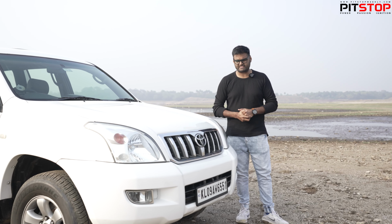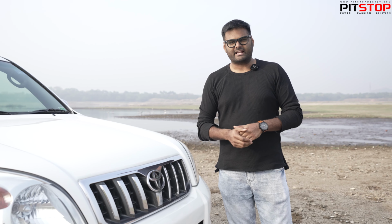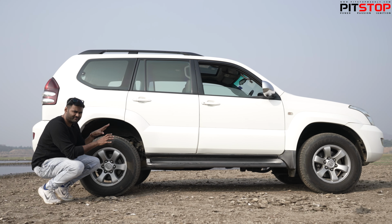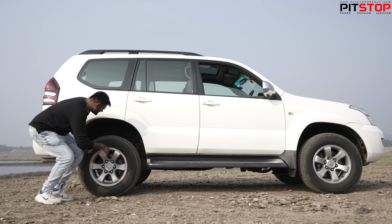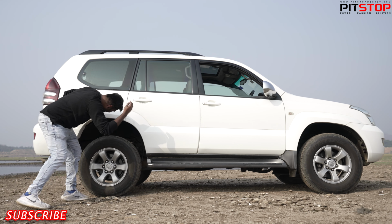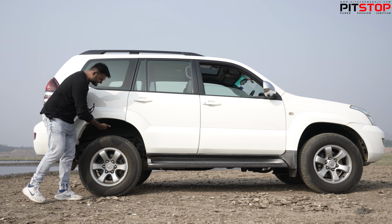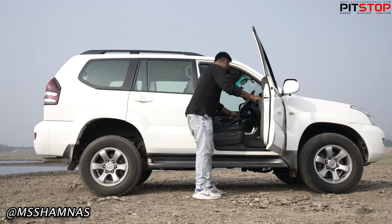So let's start our details with the Land Cruiser Prado from the lucky owner itself. This is the maximum ride height of the Land Cruiser Prado J120. Let me check how much. All right, okay, so my whole head goes inside this space. So let me change it into the normal mode.